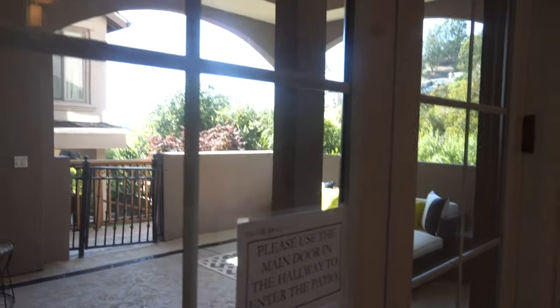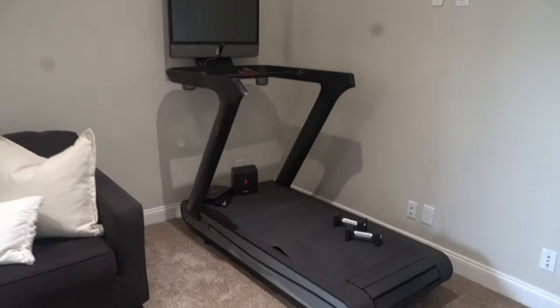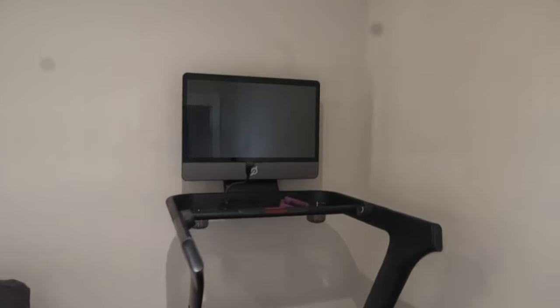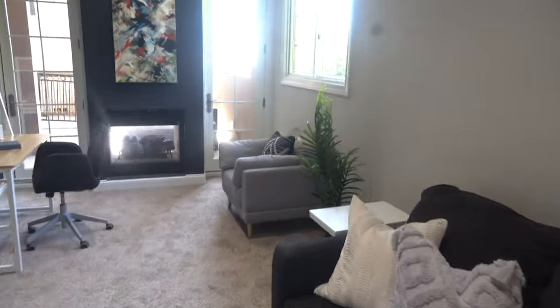Here's another patio area. Peloton gang. Okay, wow, look at this. Got the whole setup. I mean, bro, this house is fat. It's crazy. This house is so fat.